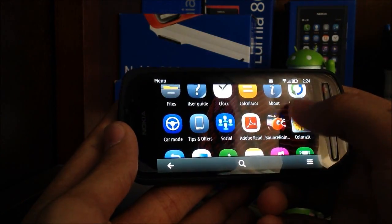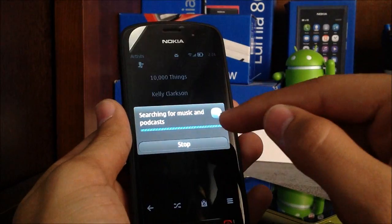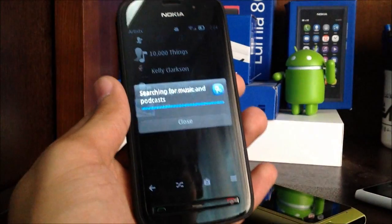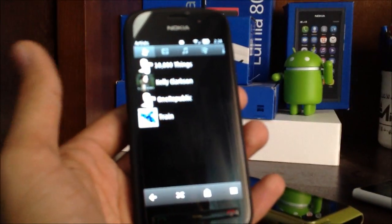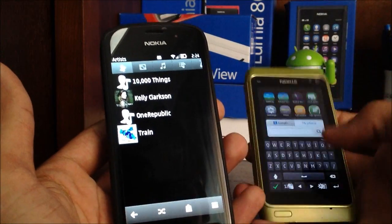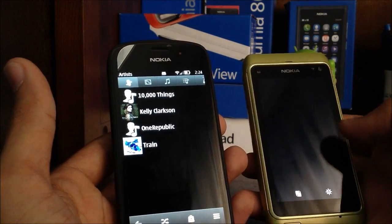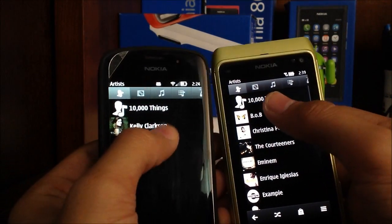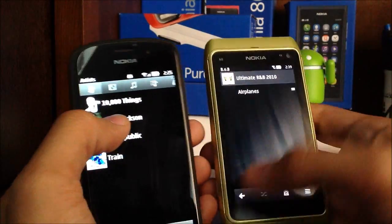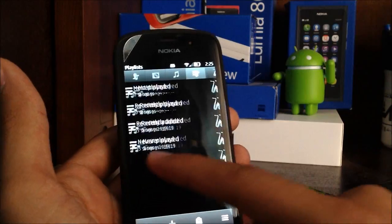Also, another feature that we had, actually I haven't checked this out yet, so I'm not even sure if there's anything new here. We have the music player. As you can see, the music player is the same as that on the N8 in Belle Feature Pack 1, or in Belle Refresh, sorry, for the N8. If we just open the music player, you can see the same layout, but here you can even notice the difference in shades of the track. And you can switch between them like this.